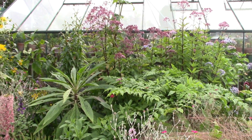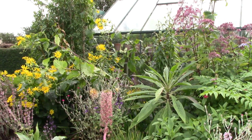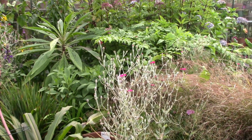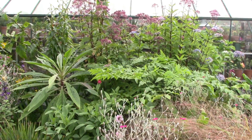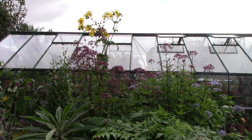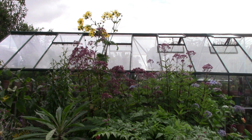We'll start off by having a bit of a pan of the border just to get an idea of what's going on here. And again panning across, this time from a little bit lower down, and there's lots of movement going on here with the grasses fluttering in the breeze. The first thing I'm going to mention is the tall plants, and we do have one Silphium still standing up tall and proud, so we'll start off with that.